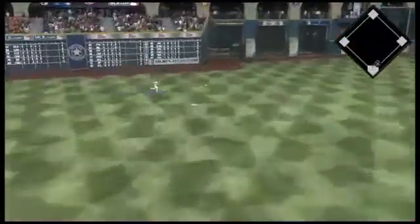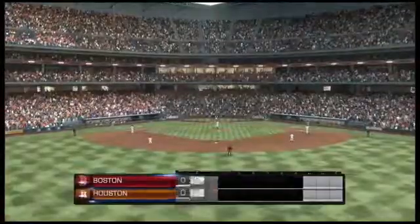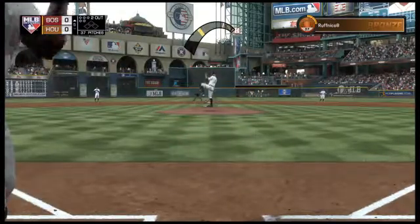This is line to left. But this will hang up just enough as he takes it in stride in left center for the second out. Here's the left fielder, Hanley Ramirez. Comes into this at-bat 0 for 1 in the ball game.